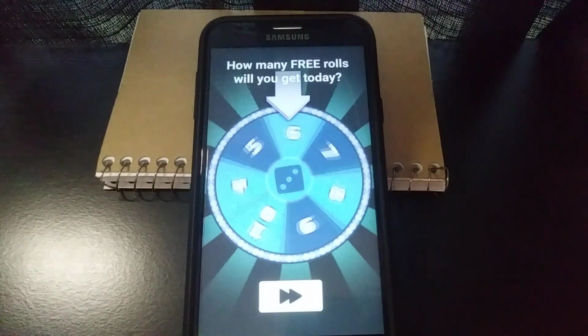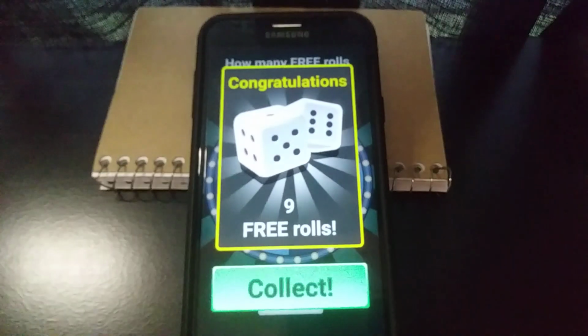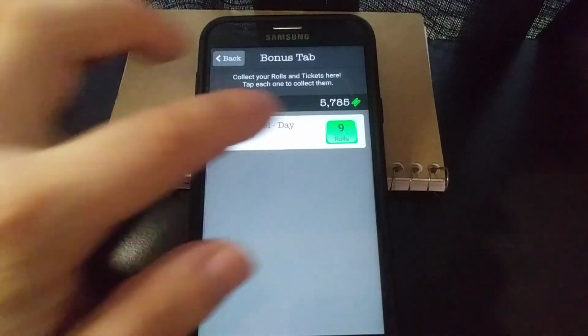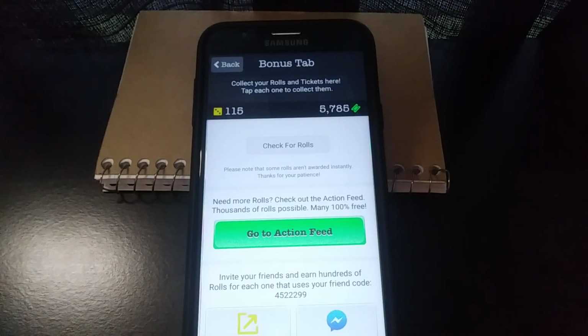We'll see how much we get. You can speed this up, but just for the sake of it, there you go. You can see 9 free rolls. We're going to collect our 9 free rolls here. You get a little ding sound, and there you go. That's what you're going to do every day when you check in. You get a chance to earn more and more rolls each time.